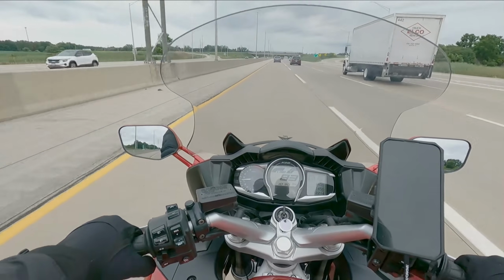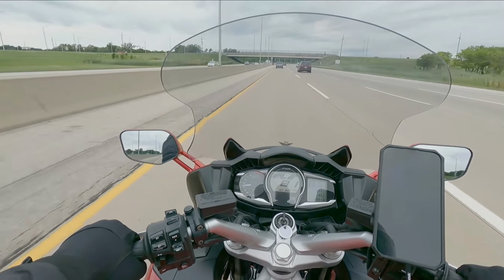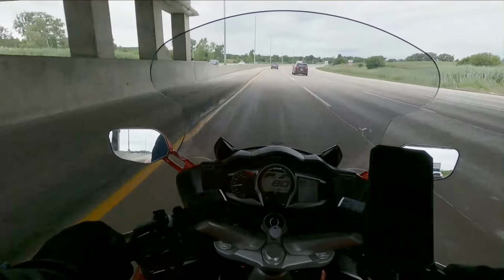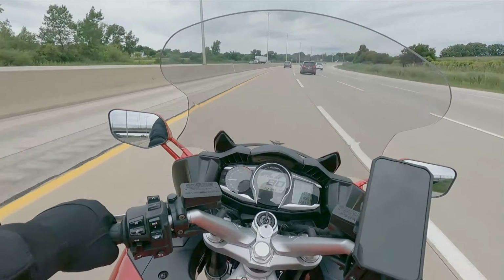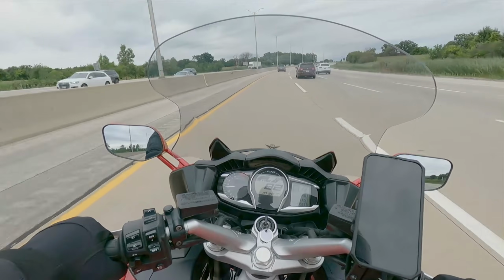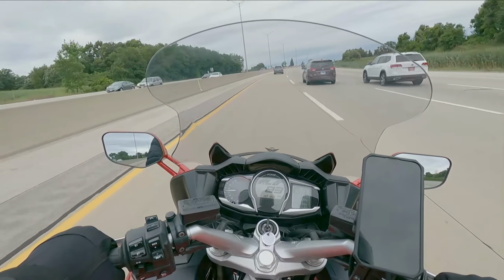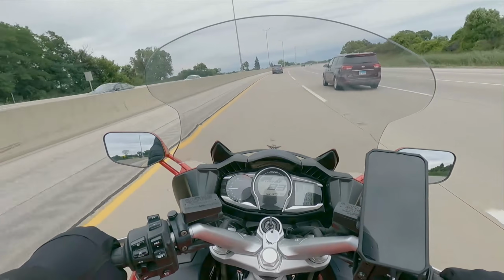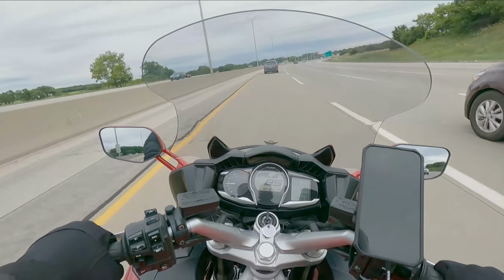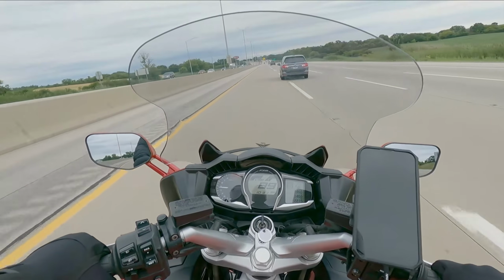So the FJR 1300 is a sport tourer. It's in between the Goldwing crowd and maybe the Ninja 1000 crowd. I have the Ninja 1000. It lives right in the middle of that. If you saw my video on the Versys 1000, I put that in the same category as this bike. Even though it's a 1000cc, it basically has the Ninja engine. It's not a 1300, but it feels a lot like this bike as far as its comfortability and mid-range riding.